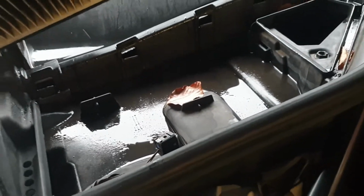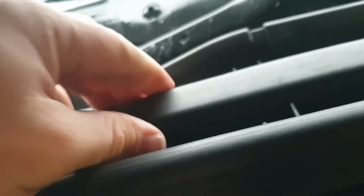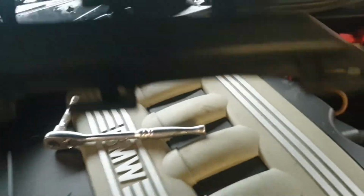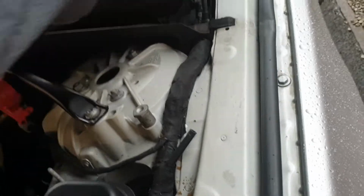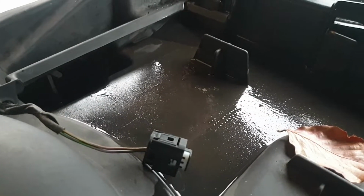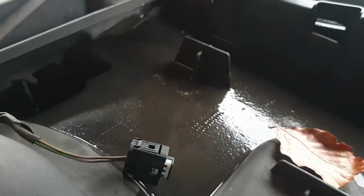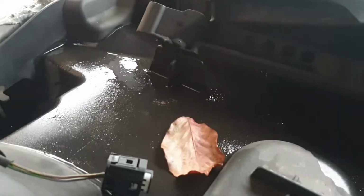Bit wet in here, a few leaves. Can't determine anything just yet though. Lift that little tab up, pull that across. Take this thing off. This should just come off really. Get that out of the way.